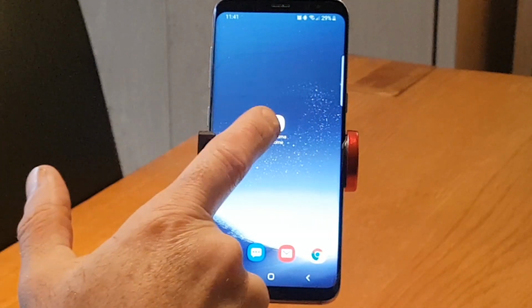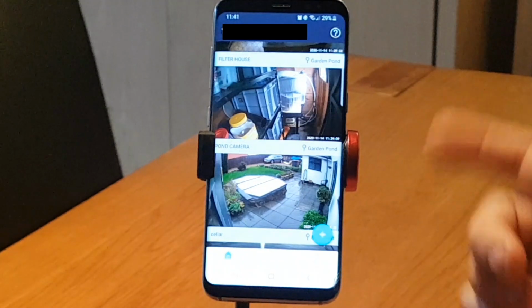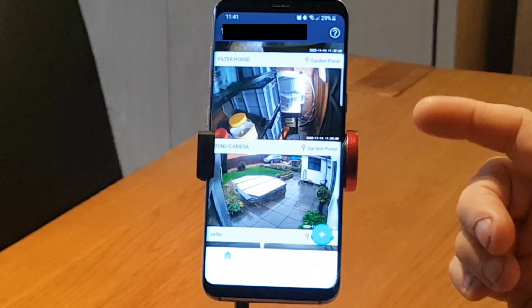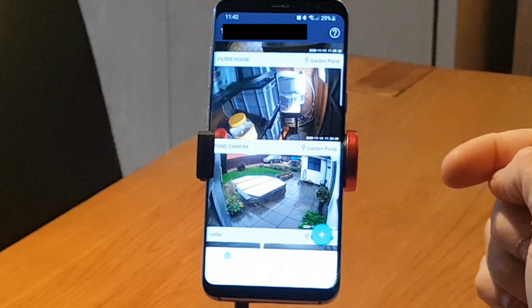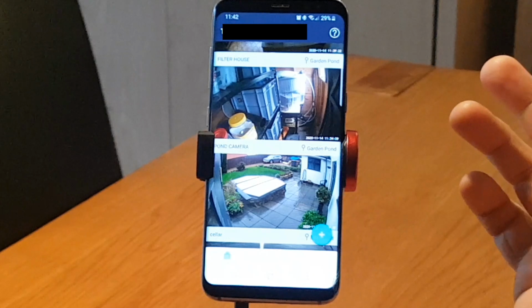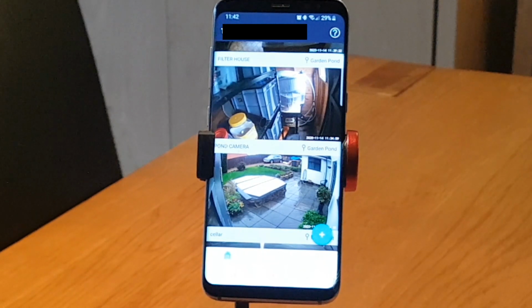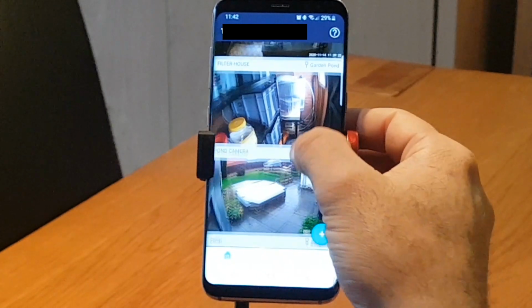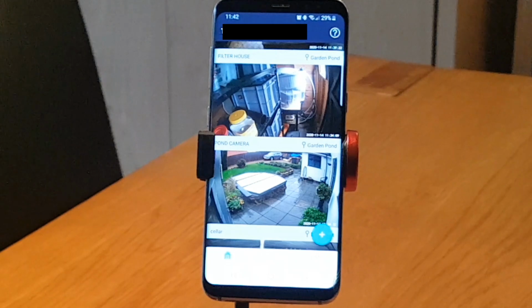Okay, so let me just get into the app. Open the app up. Right, that little flash is actually refreshing the pictures to the latest frame of camera, wherever the camera picked up in the last minute. So these were actually the last things it detected before I opened the app. From here you can scroll up and down for your other cameras. I have got other cameras set up on here, but we're obviously not going into those.